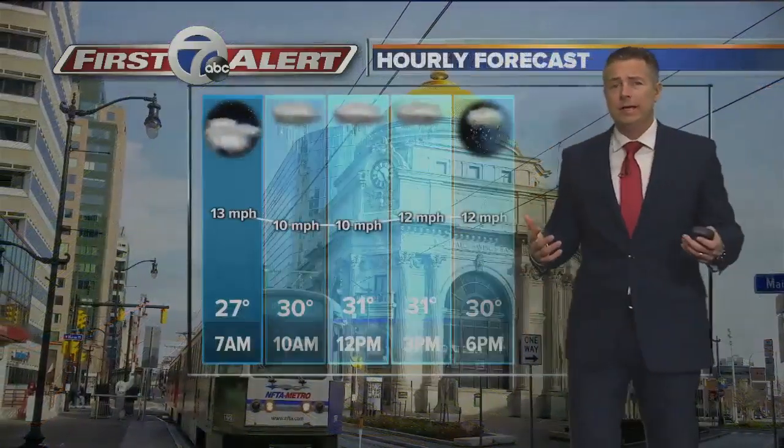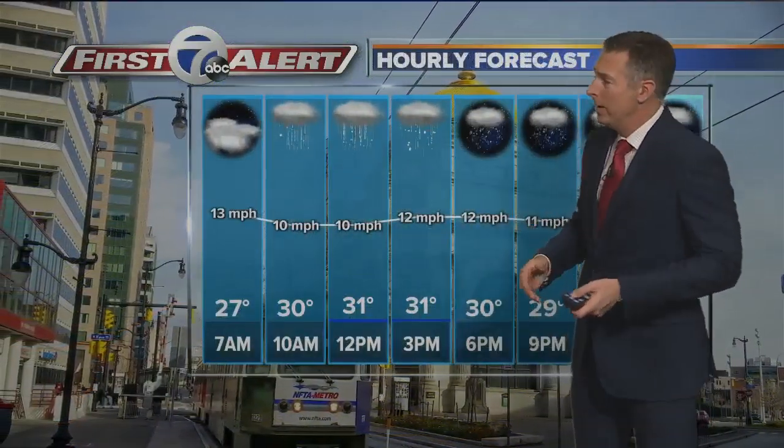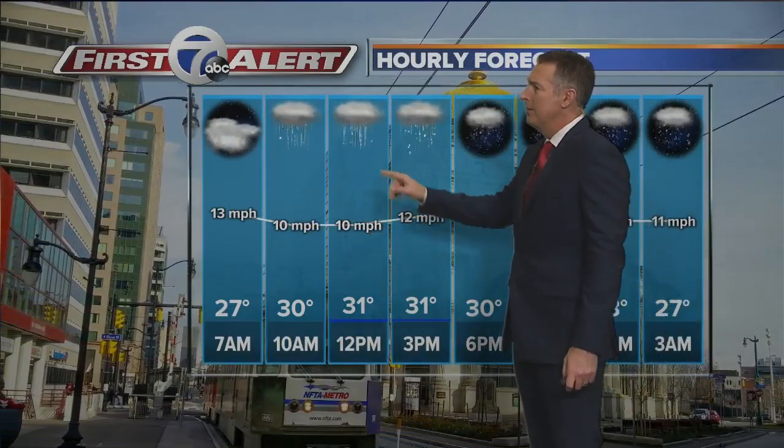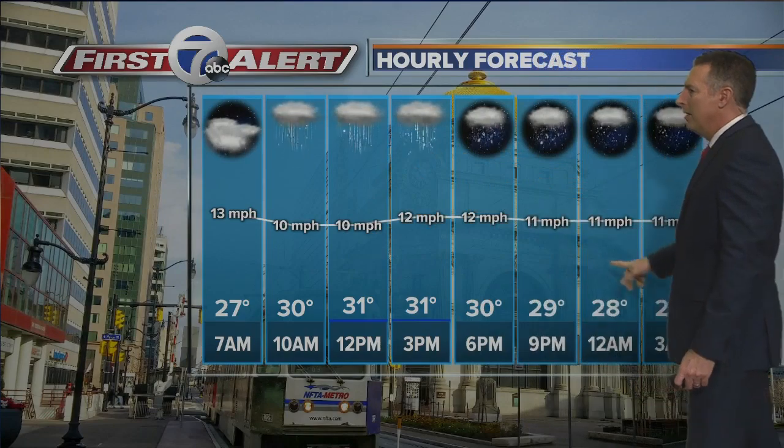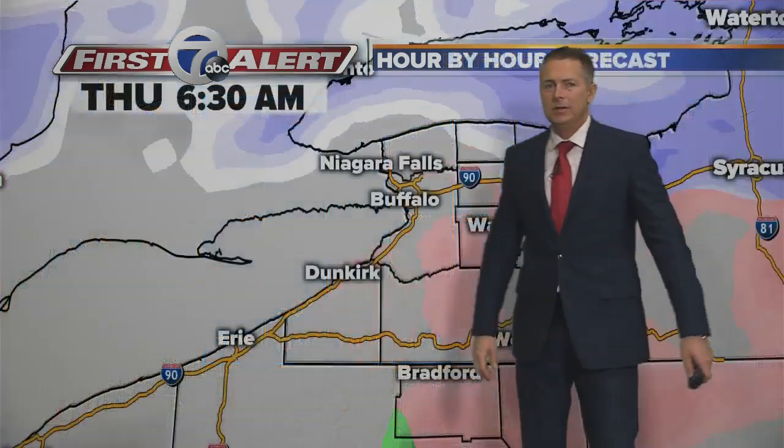Here's your hourly forecast. You're going to find temperatures this morning in the 20s. We top out near the freezing mark with that wintry mix of snow, sleet, and freezing drizzle today. And we're back to all snow tonight. We'll see a few inches of accumulation.